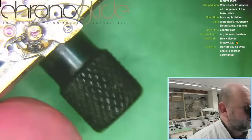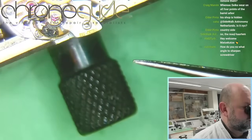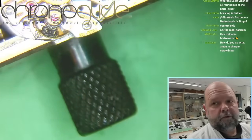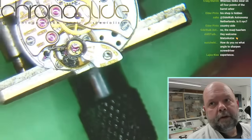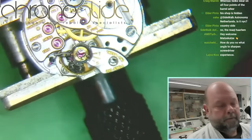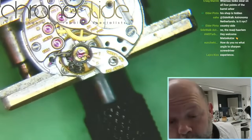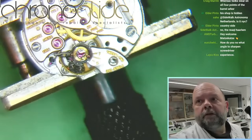Because it's so small, the balance wheel is relatively heavy. So I'm going to lift it with the balance cock.